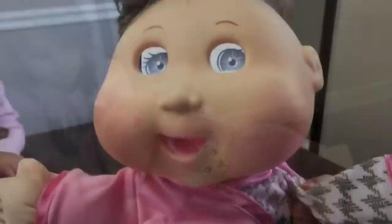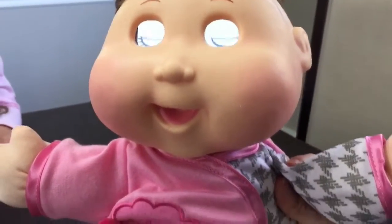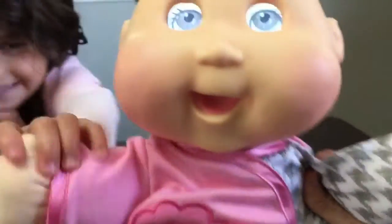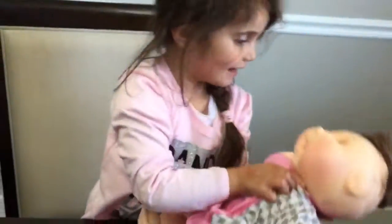Baby went to sleep. The baby's all better. The baby woke up. Look at the baby's eyes. Hi, baby. Here, tickle the baby's toes again. She burped. Tickle the baby's toes.